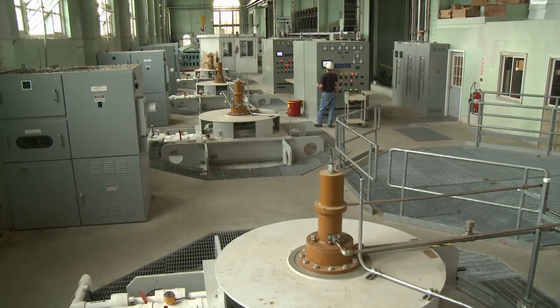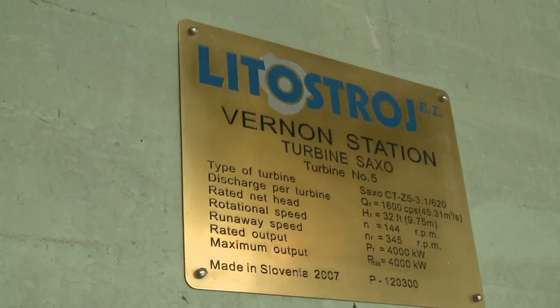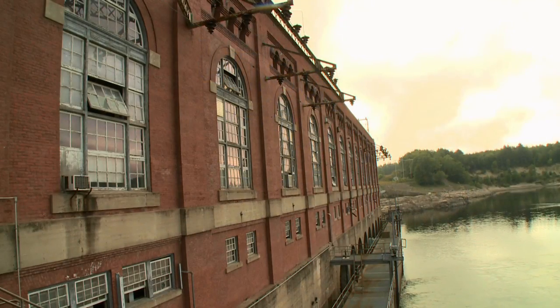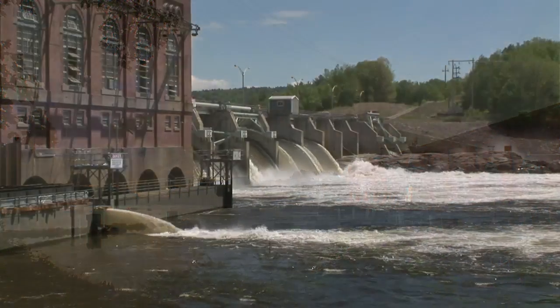Vernon Station has always been ahead of the curve. It was at the forefront of hydropower technology when constructed in 1908. Today, 100 years later, the station is ready to resume its role as an efficient and environmentally friendly provider of renewable energy.